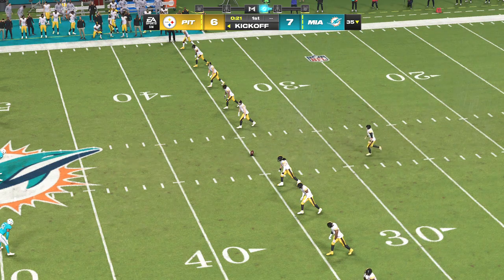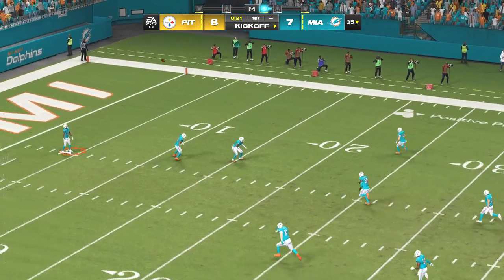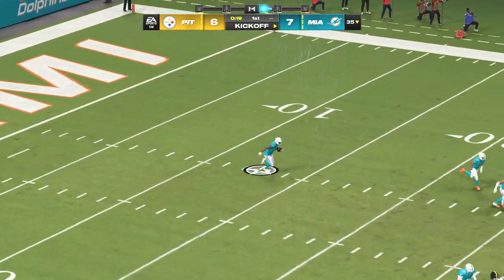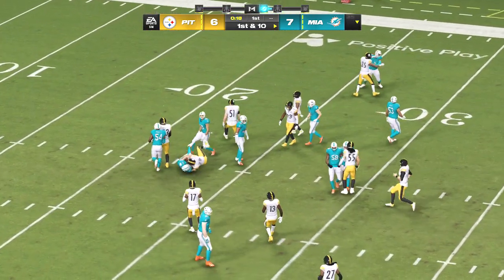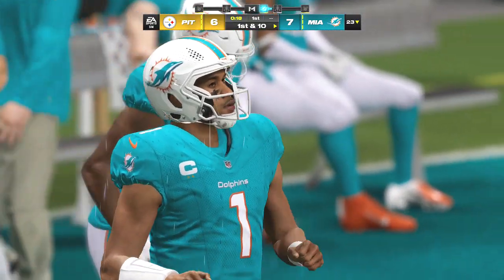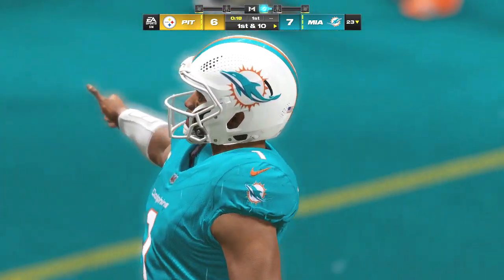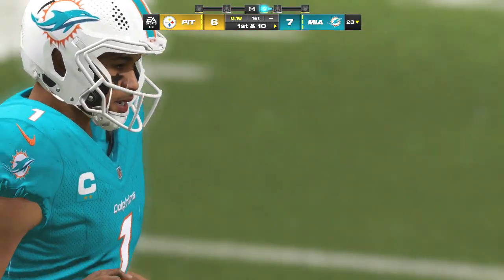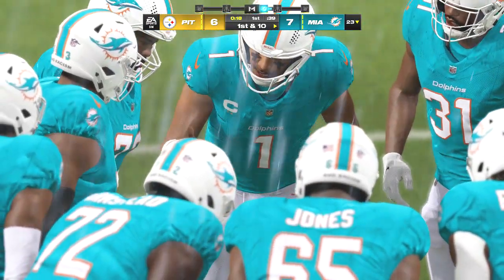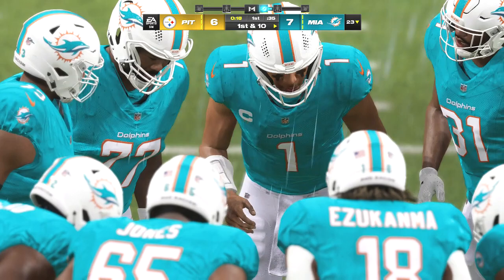After the successful field goal try, here's Boswell to send it away. And not much happening on the return as he'll get this to about the 23. Miami's offense set and ready to go. And we'll see if they can bounce back from that last drive. In particular, if they can bounce back at the quarterback position, Charles, after throwing their first interception of the game.